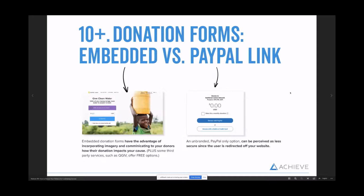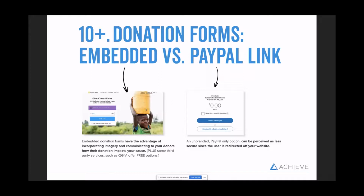So I'm going to talk a little bit about embedded forms versus a PayPal link. Some pluses and minuses. Again, with this embedded donation form, we're able to pull in all of our organization's branding and appeal. This is where everything we've been talking about comes together: give your money because this is the impact it's going to make, and this is who it's impacting. If you're only using a PayPal option, you lose all of that. You don't have your branding on there.